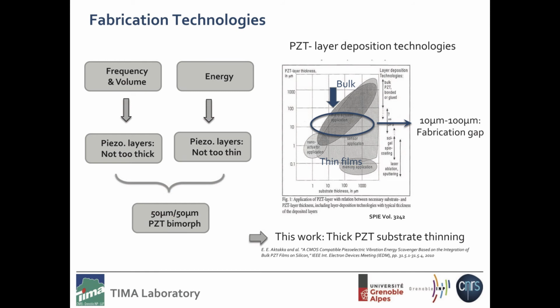But if you need enough energy, the piezoelectric layers must be not so thin, because thinner is the layer, less energy is provided for a given kind of deformation of your material. So we obtain this kind of value for the thicknesses of the piezoelectric layers. It's a 50-50 PZT bimorph. Okay?